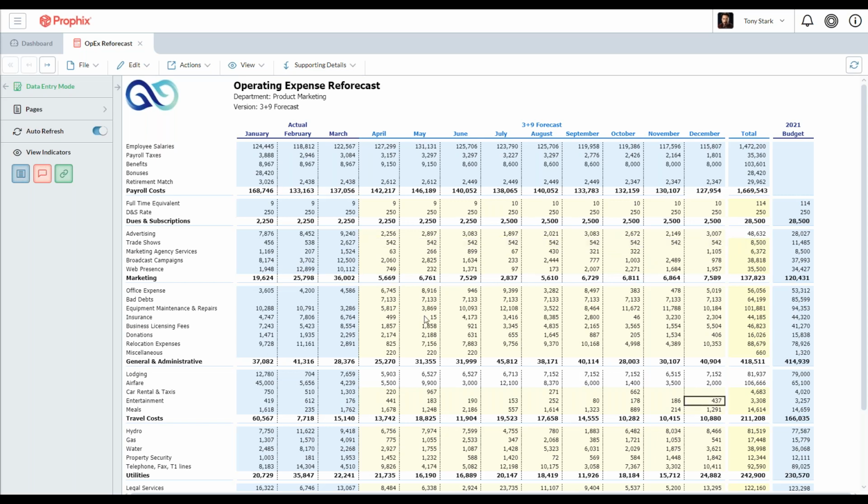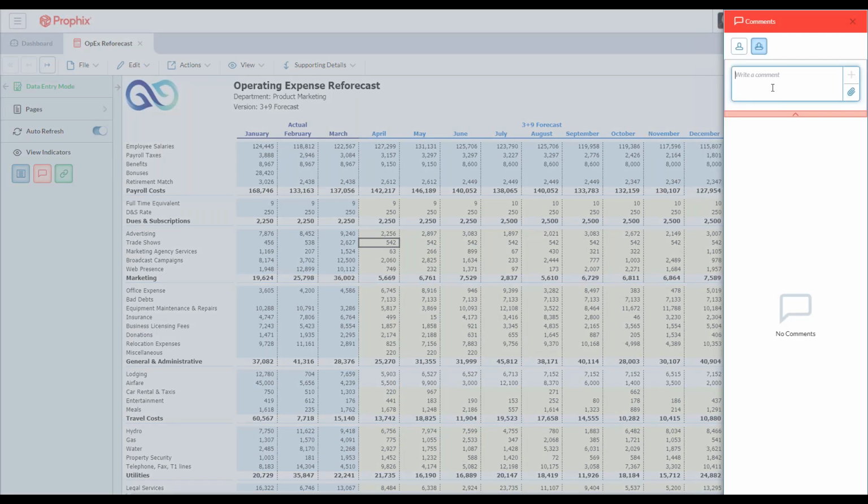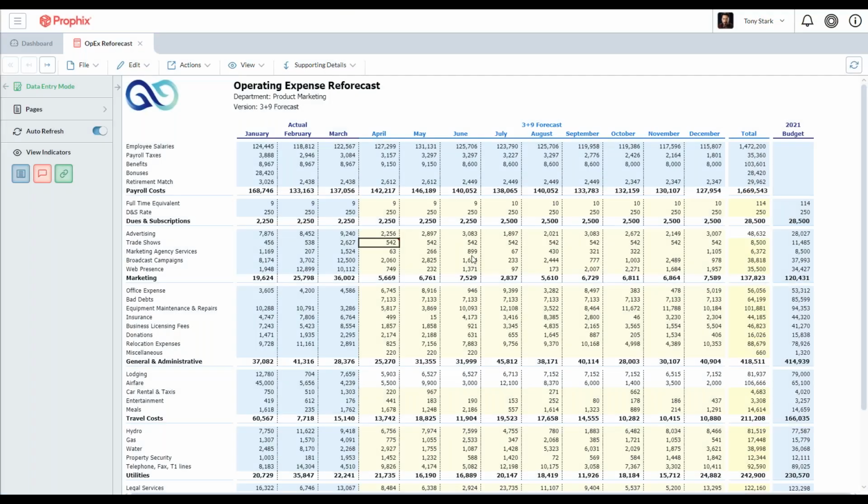Now, not only that, users can then comment on why an amount is the way it is. So Tony Stark can go in, add a comment, and specifically say, spread evenly due to XYZ. Now, you might be thinking, this comment may look a lot like Excel, and comments in Prophix are actually a lot more powerful than in Excel, in that comments in Prophix always follow the data point around so that you never lose track of any justification or clarification, and you aren't having to hunt after certain people as to why there's a certain variance.